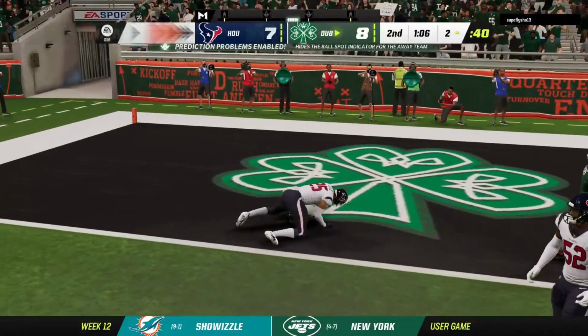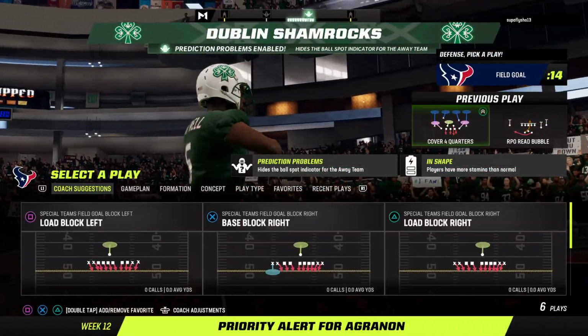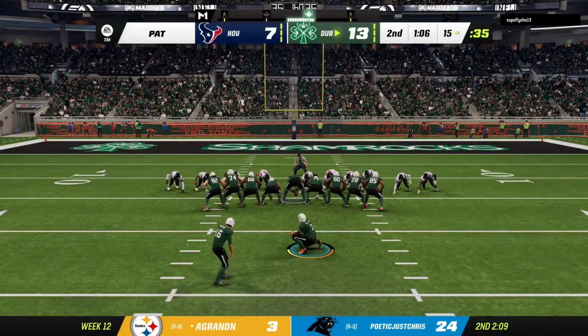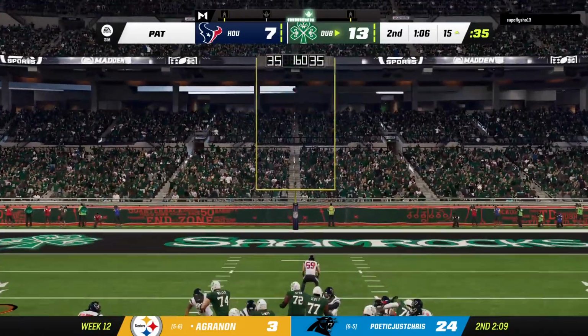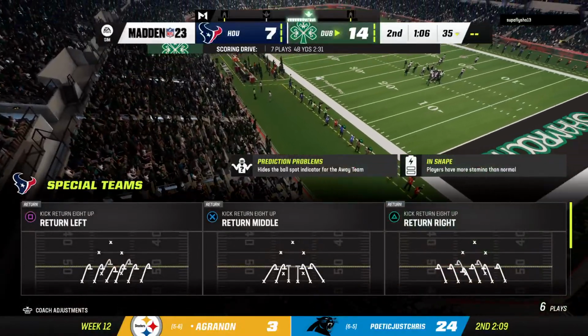Fields going to get this one out on the perimeter. Touchdown! A great play there. He scored on the ground and through the air. And the Shamrocks have moved out in front. Santos able to tack on the extra point. And that makes the score 14-7.